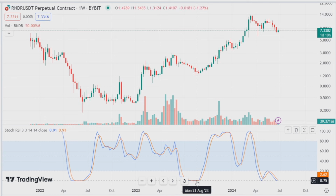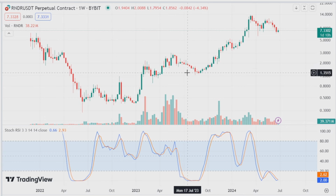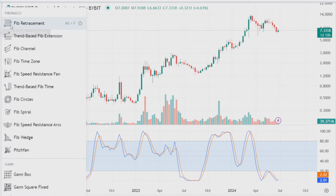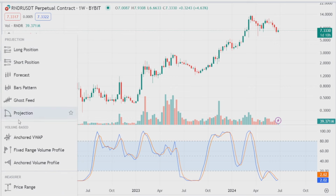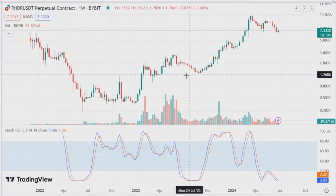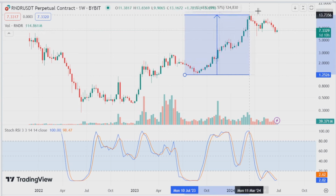The last time it was at 0, August 2023, look at the bottom. This was literally the price. What was the price right here? $1.26. Look how high it went for the next uptrend. Let's just take a price range. Everybody's trying to scare you, everybody's trying to be very bearish. Look at this price range.